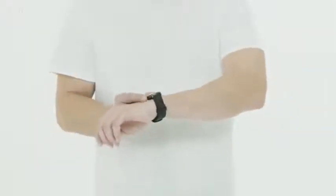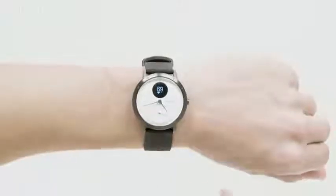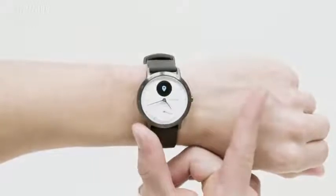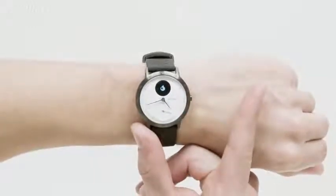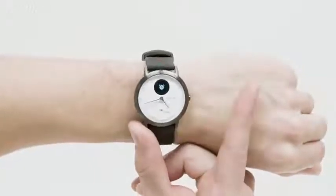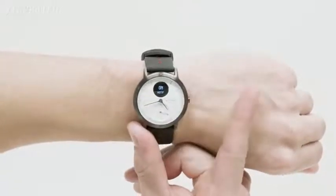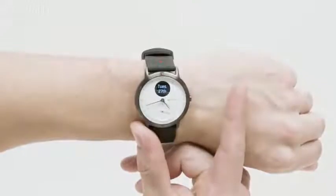With a short press, the display provides easy access to the main functions of the watch, including heart rate, steps, distance, calories burned, alarm time, notifications, battery life, and the date.